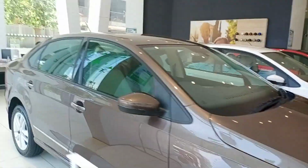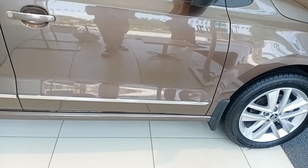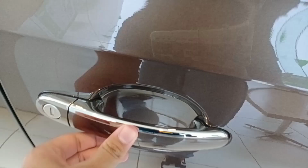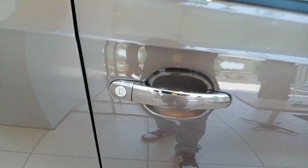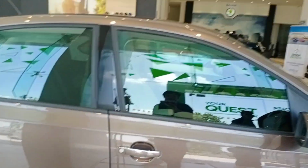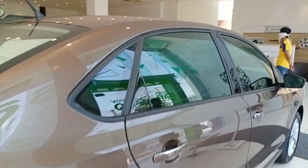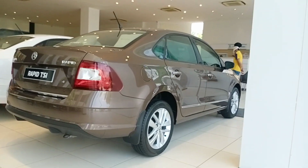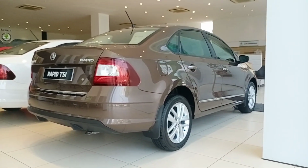Coming to the side profile, you can see they have the ORVMs with LED turn indicators, and below you get chrome beading on the side. There's a very small chrome strip on the door handle which is only on the top, and there's no button for keyless entry over here, which is a bit of a miss. Overall the car looks quite good. The window panel is also quite large. Coming to the side again, it definitely looks very nice, one of the best lookers in the segment.